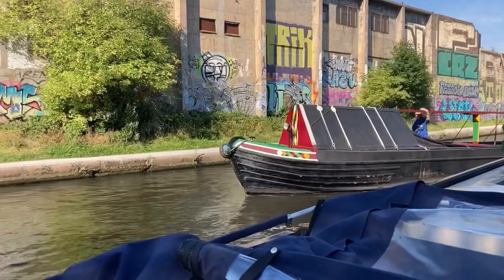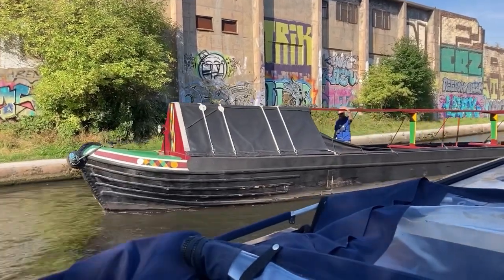First loop done, Ouzel's Loop. Hope you enjoyed it. On to the next one. This is one of the traditional boats that does trips along this section of canal.